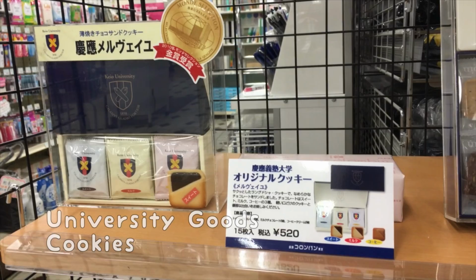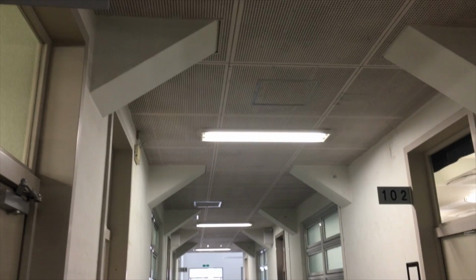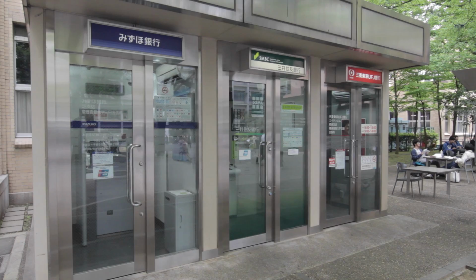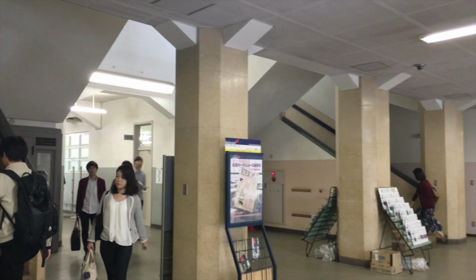Right behind me is the first school building and it's just full of classrooms. I used this building a lot when I was doing exchange here. A lot of my classes were in here and I'll show you what the classes are like. And actually right beside this building are ATMs. These are the hallways to the classroom and it feels so nostalgic being here again. So these are what the classrooms look like in Japan.